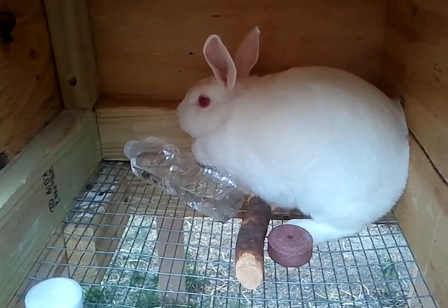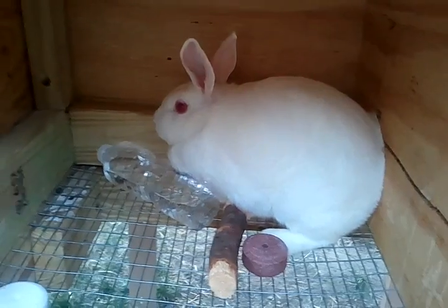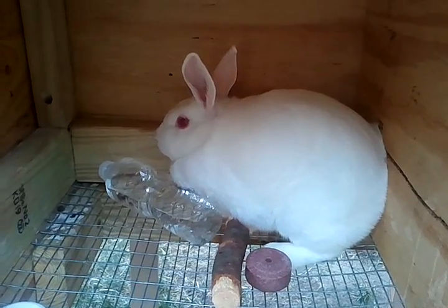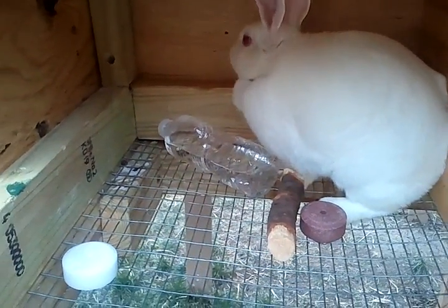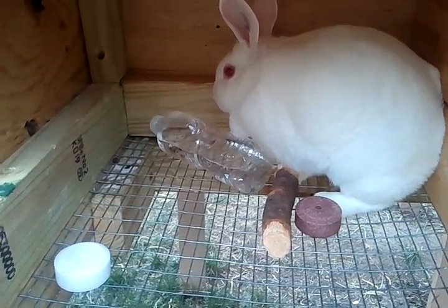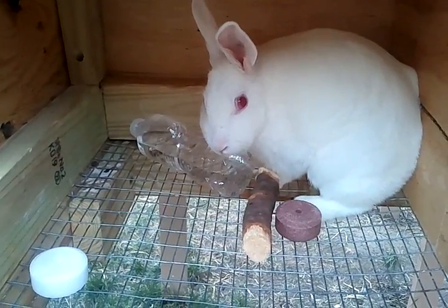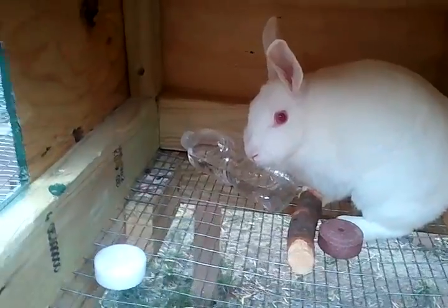It's so hot, so hot. I almost regret breeding these girls, but hopefully it'll cool off for delivery time. She's doing well. She's got her ice bottle, which needs to be changed out, and this girl loves chewing on her ice bottles. She uses up a lot of ice bottles. I just keep having to replace them.